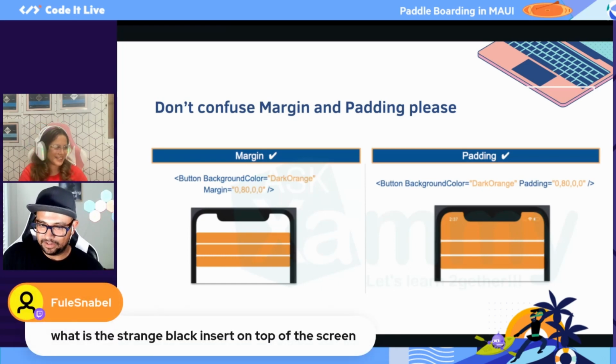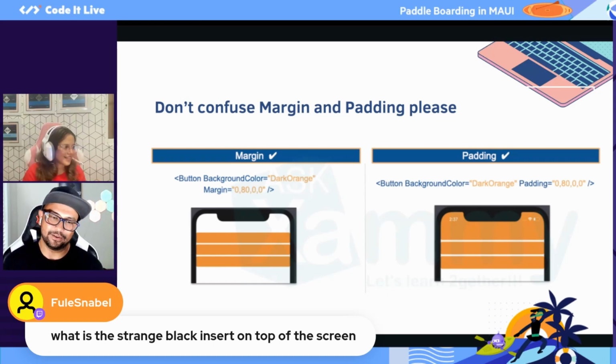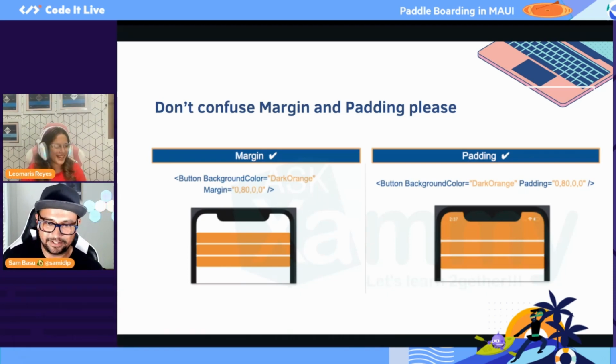Full Schnabel is asking about black inset. Are you talking about the little cutout? That's our beloved iOS notch. Is that what you're talking about? Because that's always there. Well, if you're doing iOS for modern iOS devices, then you have the island, but that's the iOS thing. And I think Android has a similar thing as well on some phones. Yeah. All right, go ahead, please. Let's continue. I love the question.